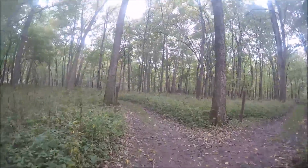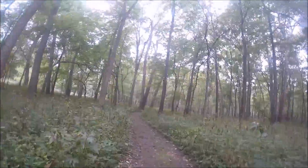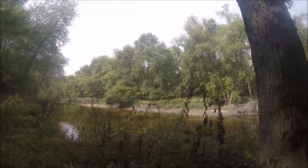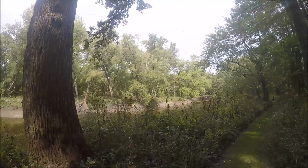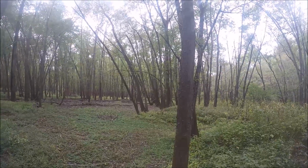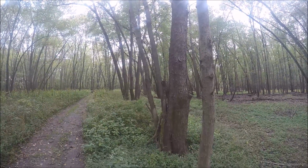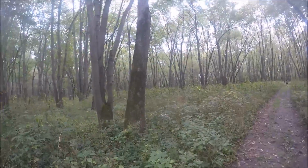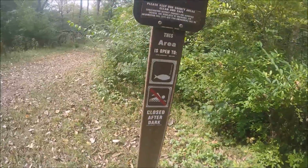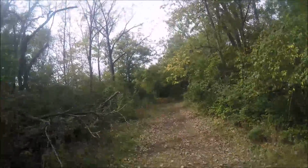Okay, making sure I'm going the right way. It's kind of muddy through here, kind of sloppy muddy. Down on the river bottom. This is the 2 mile mark. Here's the turtle ponds. Good fish here. Nice one. Big moat area. Get back with you when we get to the turtle ponds.